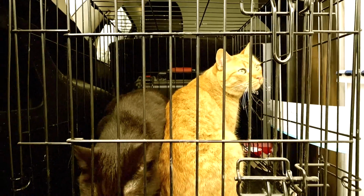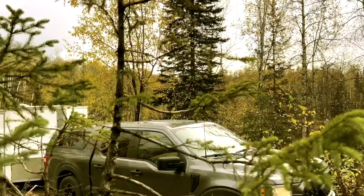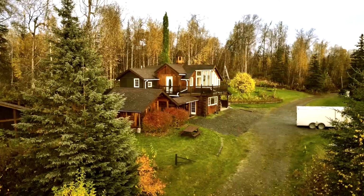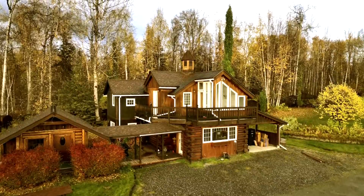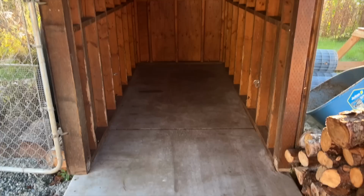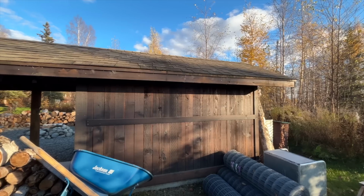Last week on Home Free Alaska, we took you along as we moved our entire family to our dream cabin here in Alaska. We spent the next week with lots of projects. One of them was taking an old dog kennel and repurposing it into our new chicken coop.